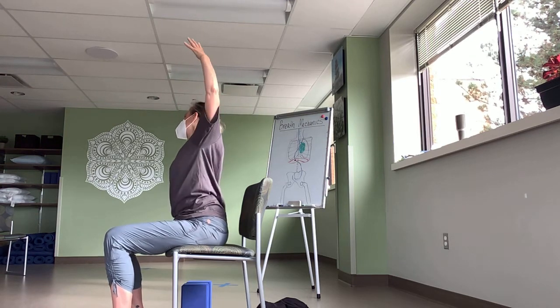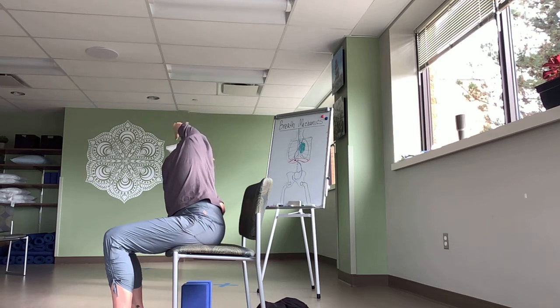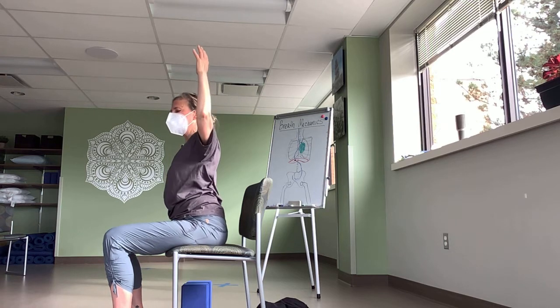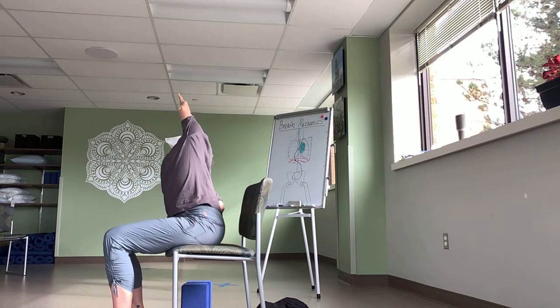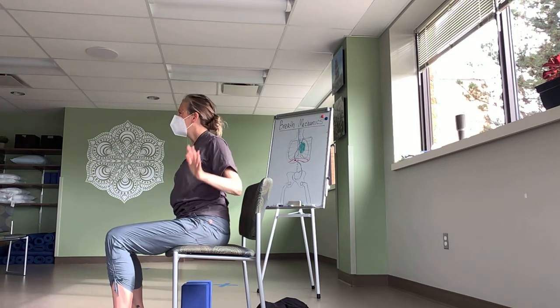So with the in-breath, reaching up and over. And the exhale, releasing back and down. Maybe one more time. Inhale, up and over. Exhaling to release. Just noticing around the rib cage.